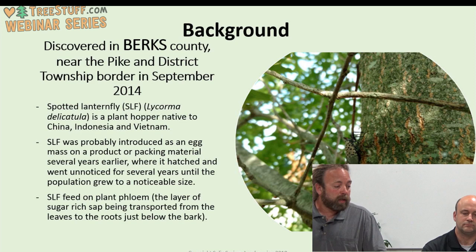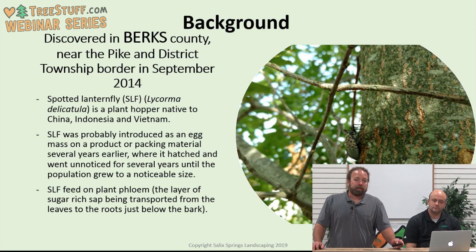Population continued to grow for a number of years, probably until it was noticed. And what this bug does is it feeds on the phloem of the tree, just underneath the bark, that sugar-rich area. And as you can see in that picture, one on a tree is easy to miss. And so it can go unnoticed in a new location for quite some time until the numbers build up.